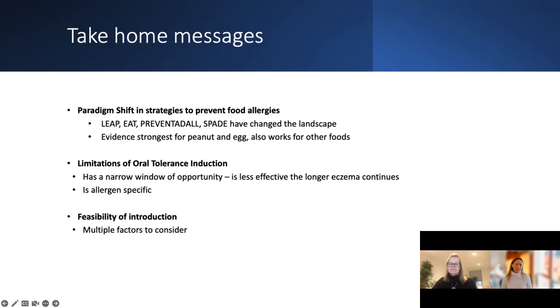In terms of feasibility to introduce these allergens, there are multiple factors to consider, and I know that Karen will be going through a lot of these factors in the next part of the presentation, and so I am delighted now to hand over to Karen to continue this presentation.